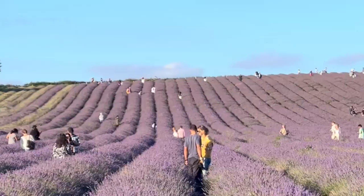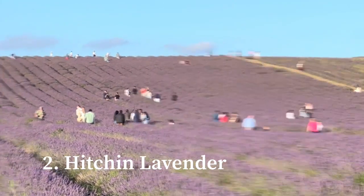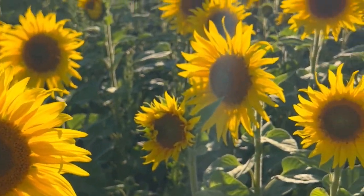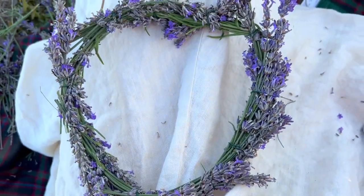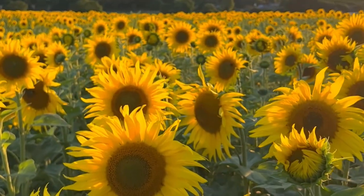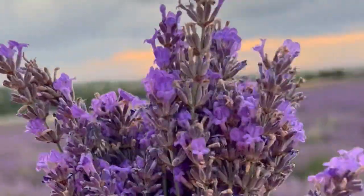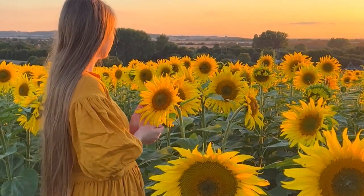Next up is one of my favorite hidden gem day trips from London, and this is something that a lot of locals will do, but tourists not so much, and it's taking a day trip up to Hitchin Lavender. Now, you can do this either by car or by train. If you're going to go by train, you're going to take the train from London King's Cross up to Hitchin, and it's only about 35 to 45 minutes. To get to Hitchin Lavender, if you take the train, you might have to take a taxi, or you could also walk, and it is about a 30-minute walk. So it is a bit, but it's just good to know and stay prepared.